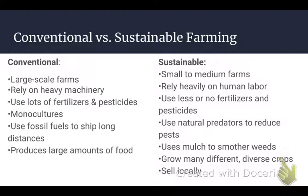Your summary of sustainable. These are small to medium-sized farms, so they aren't quite as big, and that's just fine. They rely on human labor rather than machines. That's not to say they can't use any machines, but they're going to have more job opportunities. And as y'all get out of school, you'll realize the more jobs, the better. So they do have more job opportunities. They use less or no fertilizer and pesticides, and that's because they have alternative things. So instead of fertilizer, they can use compost. And instead of doing monocultures to reduce or to increase the need of fertilizer, they can do things like crop rotation and multi-cropping. That way that it's not as big of a problem.